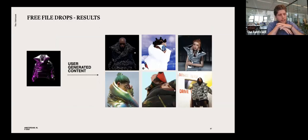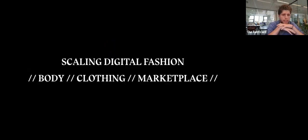But these examples are only done by 3D designers, designers who have the know-how of using a digital garment. And that's not really scalable. So how can you scale and make it accessible? How can you make digital fashion accessible for everybody? Well, you need a virtual body, you need digital clothing, and you need a marketplace.